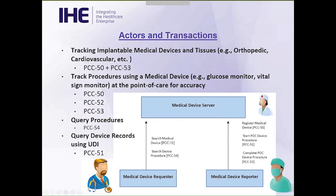More information is available if you want to read the details of any of this or any of the profiles on the actual supplements that will be published this week. Or if you have further questions, we have some of our profile authors on the call that can help answer them at the end of the call.